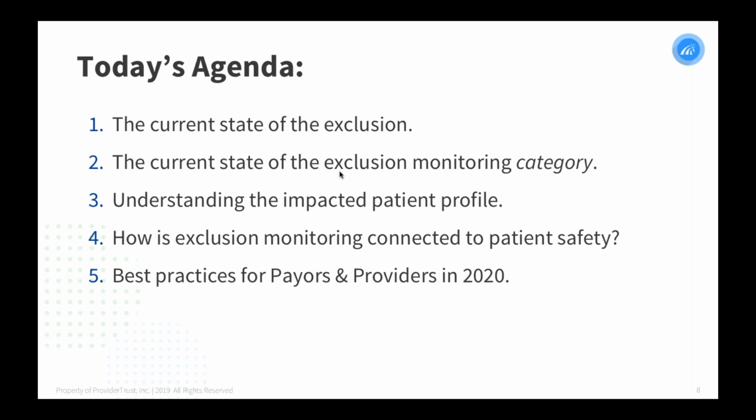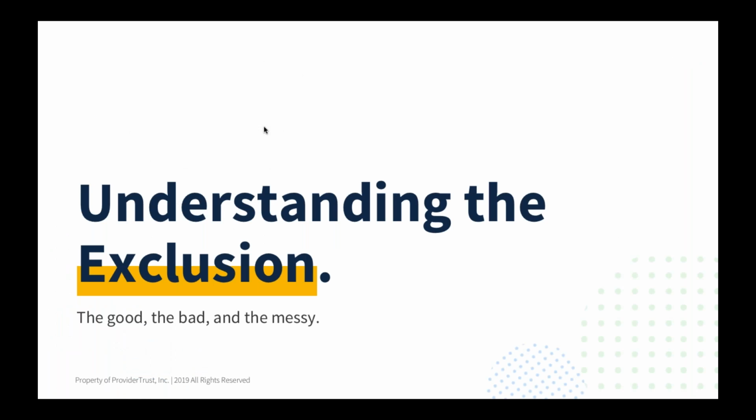A little bit about today's agenda. We'll start with the current state of the exclusion and then move into the current state of the exclusion monitoring category, and then to understanding the impacted patient profile, followed by how exclusion monitoring is connected to patient safety, and then finally we'll wrap it up with best practices for payers and providers in 2020. So with that, I will pass it over to Dave to talk to us a little bit about understanding the exclusion.